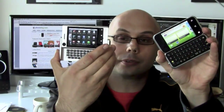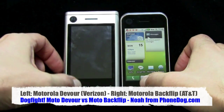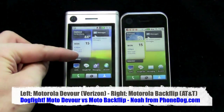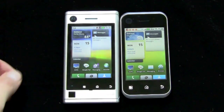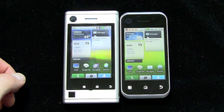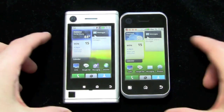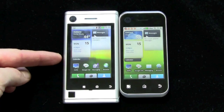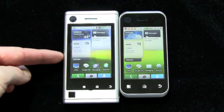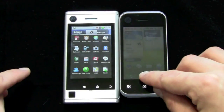It's a dogfight between the two new MotoBlurs and the two big networks, the Backflip for AT&T, the Devour for Verizon. Alright, so Devour for Verizon here on the left. The screen just dimmed out on me, sorry about that. Backflip for AT&T on the right. Very similar devices in terms of form and function. Even though the Devour is larger, noticeably longer, wider, and heavier than the Backflip, it's just 1/10 of a millimeter thicker.